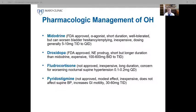The other medication that is available and quite effective is Droxidopa. It is also FDA approved for neurogenic orthostatic hypotension. It promotes the increase of blood pressure and vasoconstriction. This is again the squeezing of the blood vessels by being a norepinephrine prodrug and being transformed to norepinephrine in the body. It is also short-acting, but somewhat longer than midodrine.